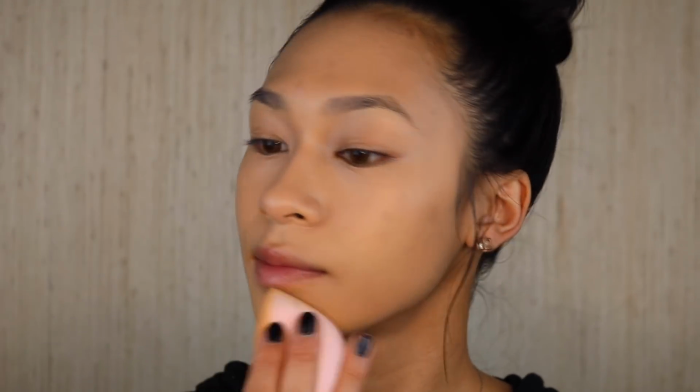I'm going to set the areas where I need my foundation to stay with some banana powder. This is just going to help my foundation look a little yellow, as well as setting it all in place. So I'm going to set my jaw area, the crevice of my nose right here. I know you guys can notice, maybe it's my lighting, I try to fix it but I can't, but you can barely see my highlight under my eyes that I just put. But honestly, that's okay with me, because you're going to a place that you're supposed to just have fun in.